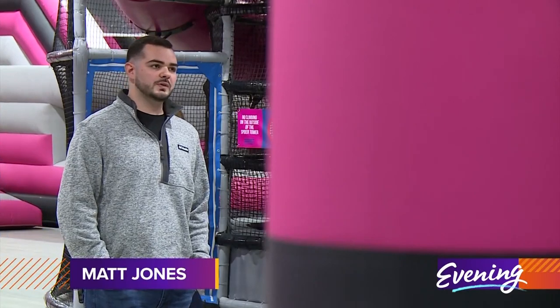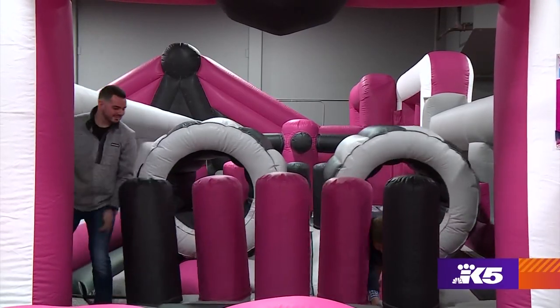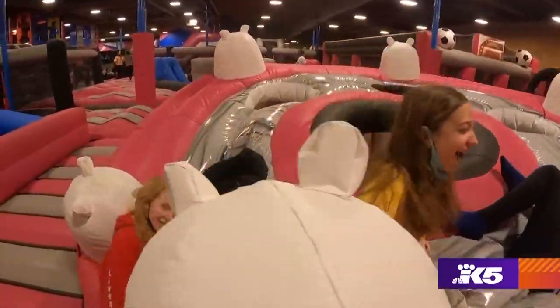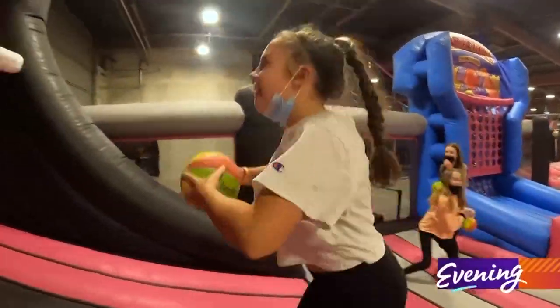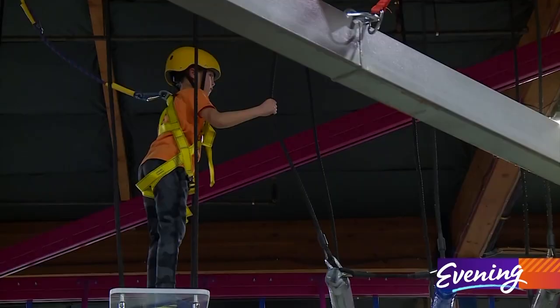We used to do trampoline parks. Catapult Adventures is kind of a new thing we came up with in the last 2 years. Matt Jones, winner of the Ninja Course Race you see here, says the park has 25,000 square feet of interconnected inflatables. Each one offers kids a different way to have a ball. It's nice that you can play in here when it's not nice outside, and you can burn your energy.